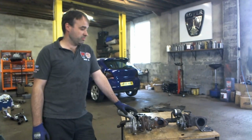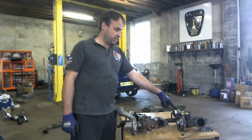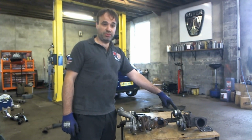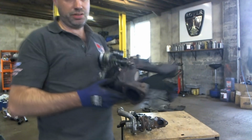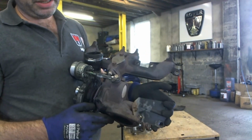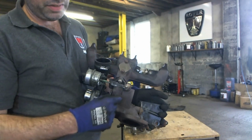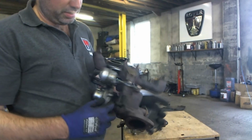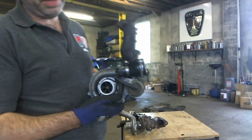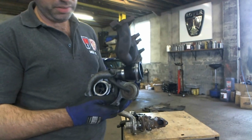So just to show you for a start, this is the standard turbo here on the left. It's a GT1549, and as you can see, it's quite small. The exhaust side is usually the issue. It's a very small wheel and housing. The intake side also isn't very big, and that's why we struggle to get any power out of them.